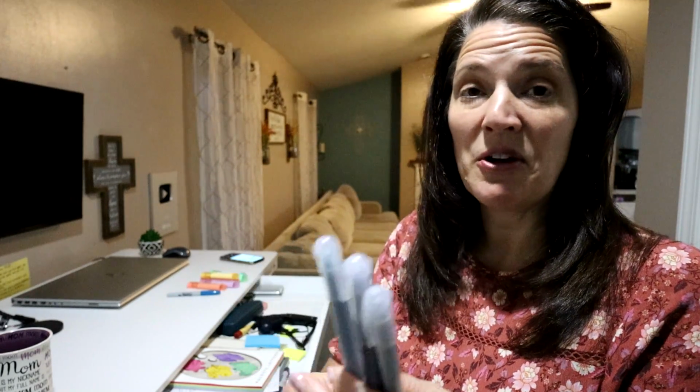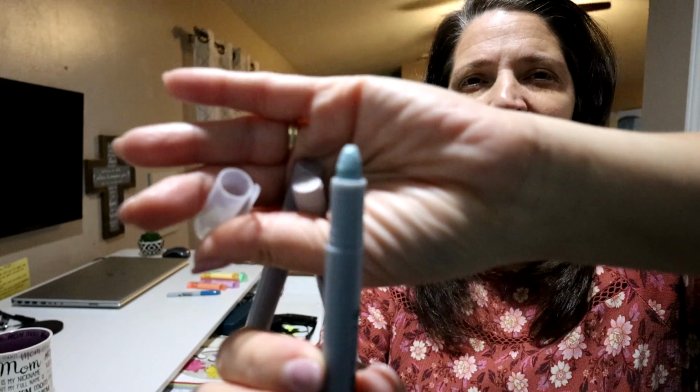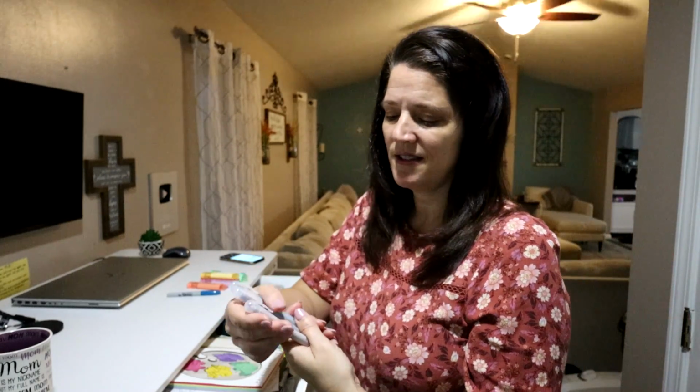Well, then Autumn got these, and they're very pretty and very cute. I was like, they're really nice. They're just like a real soft crayon almost, which is, I guess, a little bit different for a Bible marker, but they work. They're just really gentle. I think this is the name of them.